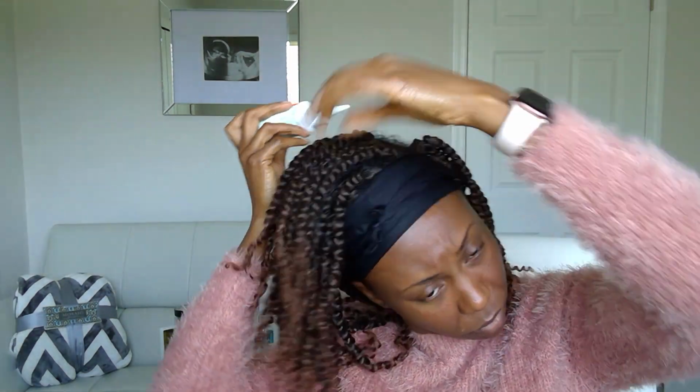So while my edges are being set, I'm just going to take my wild growth oil that I have peppermint oil and tea tree oil in and oil my scalp. Now it's time to massage that in. It's feeling good. Work it in all throughout my head.